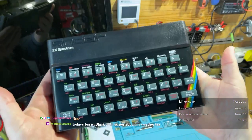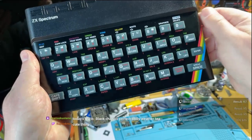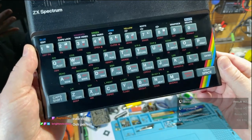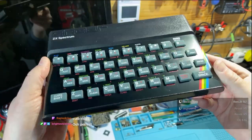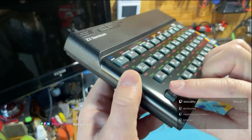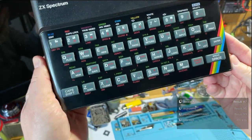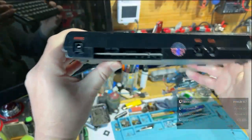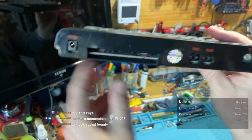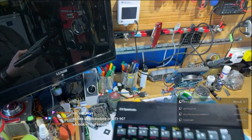It's 48K, 48 kilobytes of RAM, although they did do a 16K version of it. Z80 based. It is rubber chiclet keys, as you can see if I tilt it. You can see the totally silent keys. At the back, you've got a 9-volt, an edge connector, tape input, and a TV output.